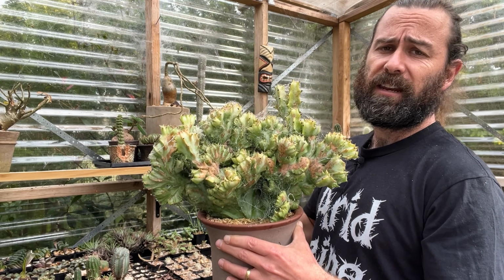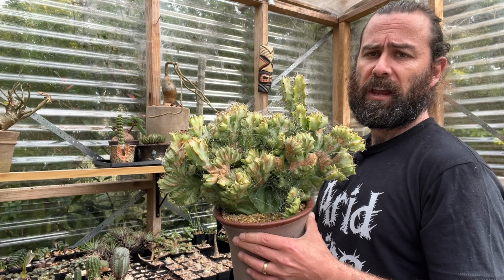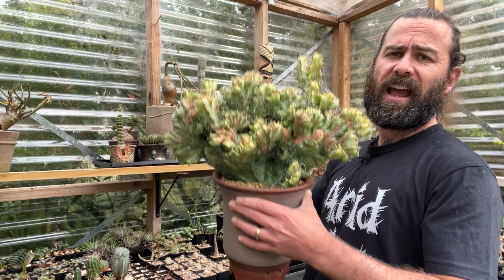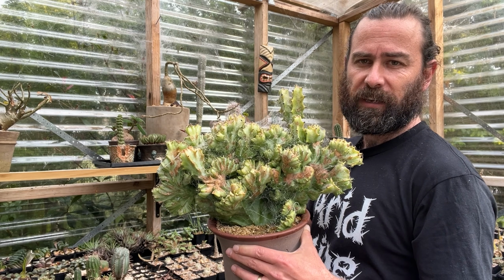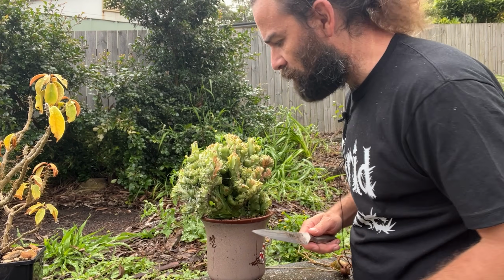It's gonna bleed like an absolute bastard though. A lot of white latex, so I'm gonna need to be careful, don't get this stuff certainly in my eyes or my mouth, preferably not on my skin either. Anyway, let's hack this guy up. Try not to get bitten by a spider in the process. Here we go. All right, let's hack into it. If we're lucky, the spider might make an appearance.